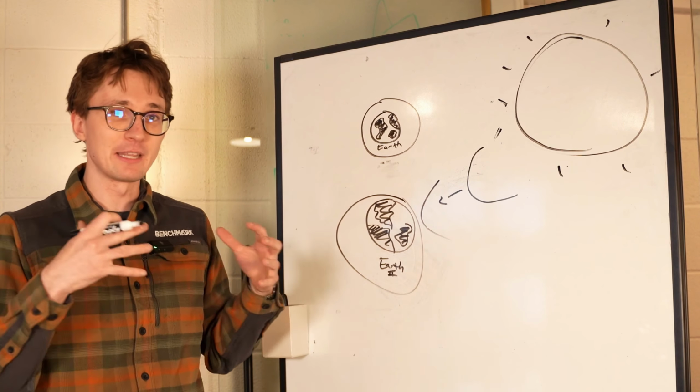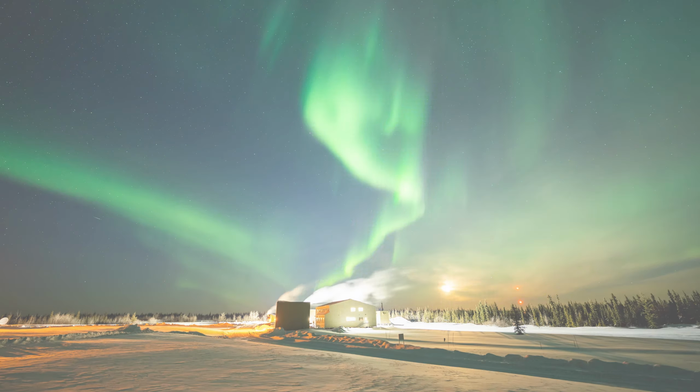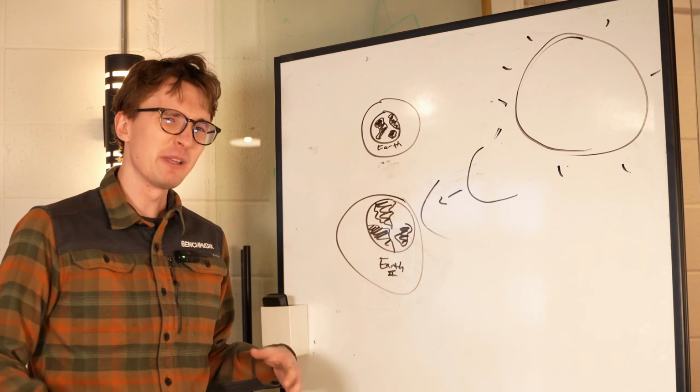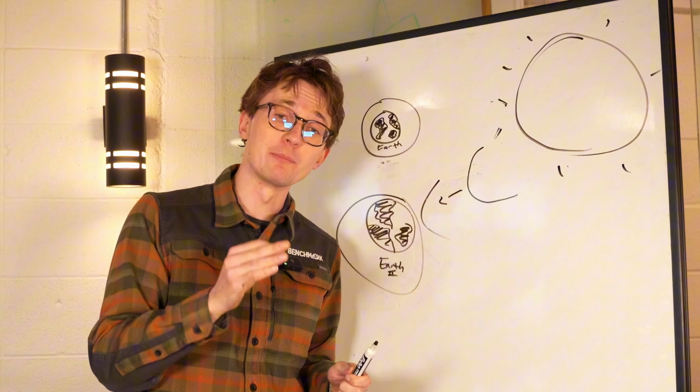Because these particles are hitting the atmosphere, we're getting all these lovely colors from all the fun chemical reactions that are happening and these ionizing particles hitting this magnetic sphere. Beyond these nice pretty colors though, we get a whole lot of nasty effects for GPS. So let's take a look at what is happening to our GPS signals.